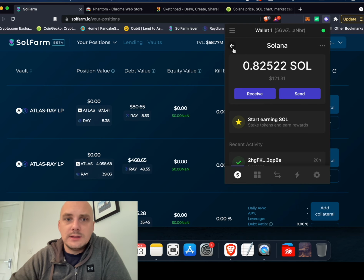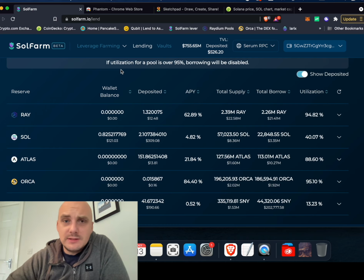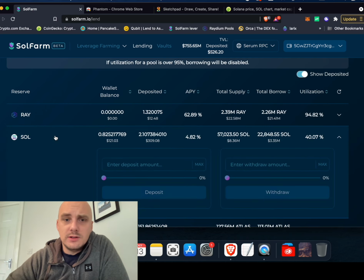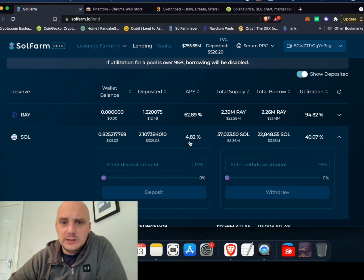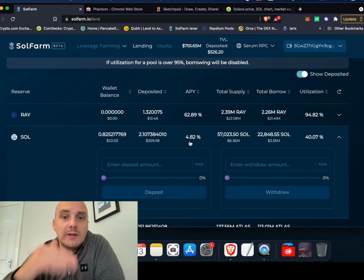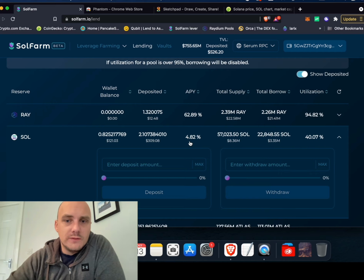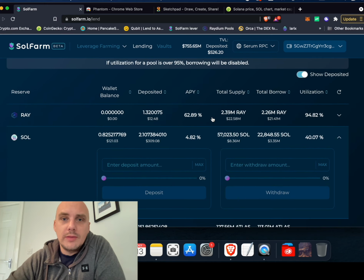So we'll give this another second. In Sol Farm, if you want to do very little here, you can just lend your Solana. You put it in here, and you can gain 4.8% interest on that. You don't need to do anything, just plonk it in here, and that's it done. However, this percentage changes over time depending on how many people are buying or selling Solana at the time. Is there a way to get more percentage APY? That's APY as well, not APR. So there is another way of doing it.